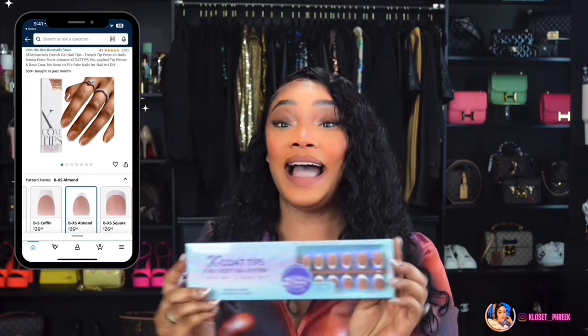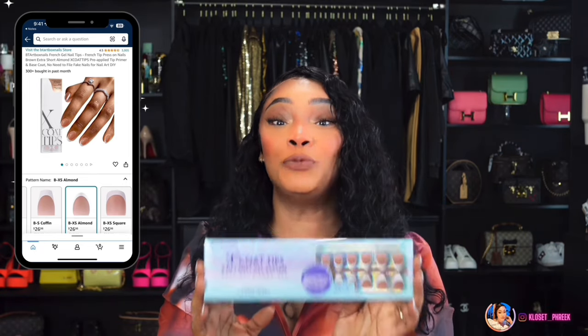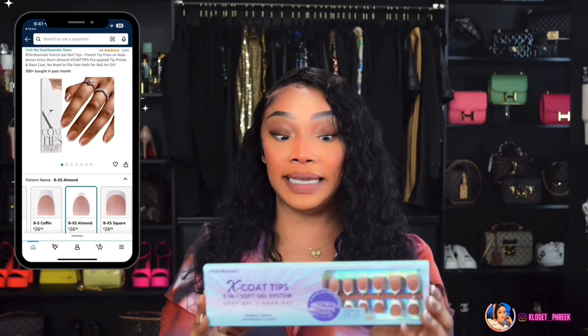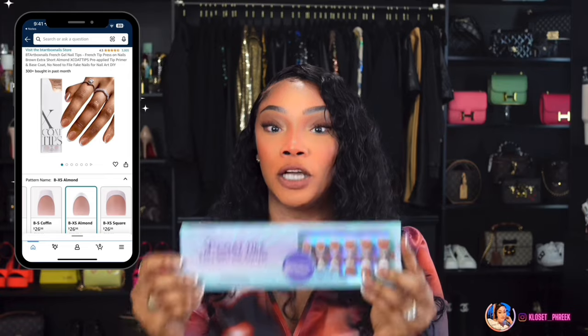I highly, highly, highly recommend these. They went viral on TikTok, which is what made me order them. And like I said, this melts in the larger nails. So every time I run out of the ones that I like, I end up repurchasing. But I'm telling you, these will last you for a long, long time. And I highly, highly, highly recommend these nails if you are a press-on nail girl who just doesn't have the time to get to the nail salon, or you just don't want to spend those nail salon prices.